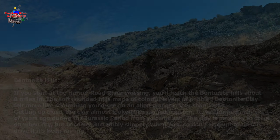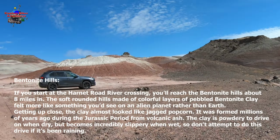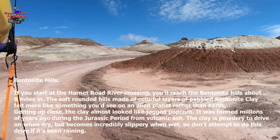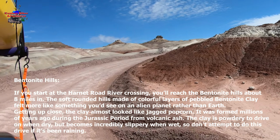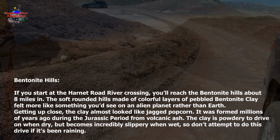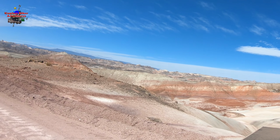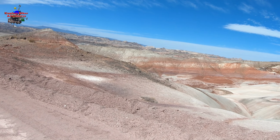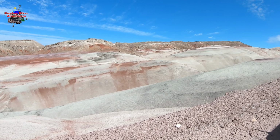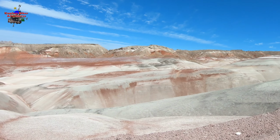If you started at the Harnett Road river crossing like we did, you'll reach the bentonite hills about 8 miles in. The soft, rounded hills made of colorful layers of pebbled bentonite clay felt more like something you would see on an alien planet rather than planet Earth. Getting up close, the clay almost looks like jagged popcorn.